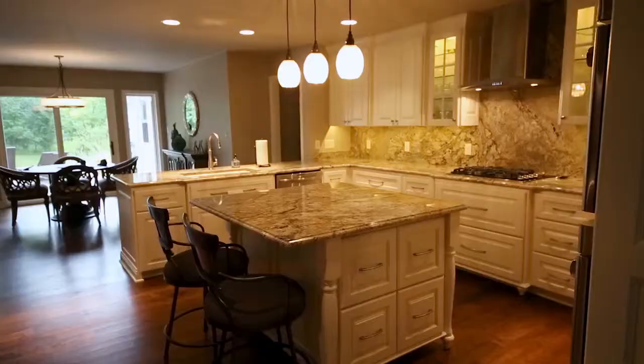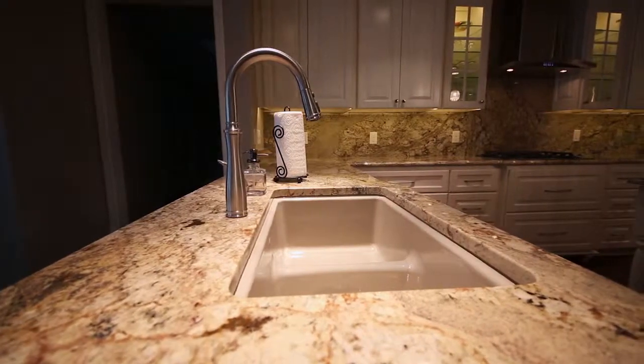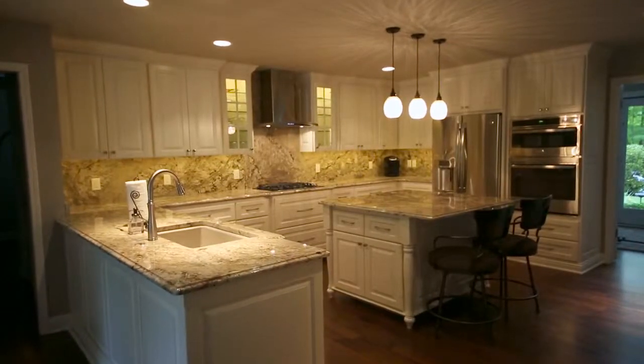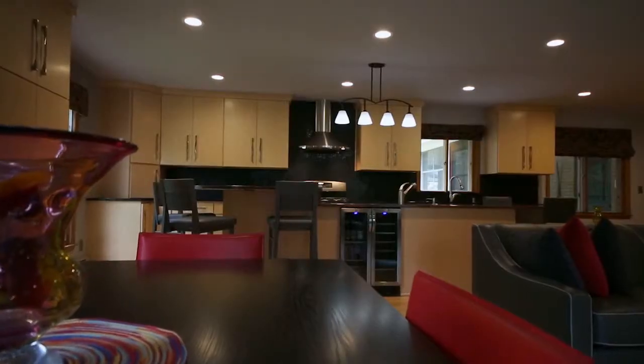Once it was installed here, it was really better than I thought it was going to be. I thought it looked great. It went really well with cabinets and the flooring. I couldn't be happier. We're thrilled with the project.